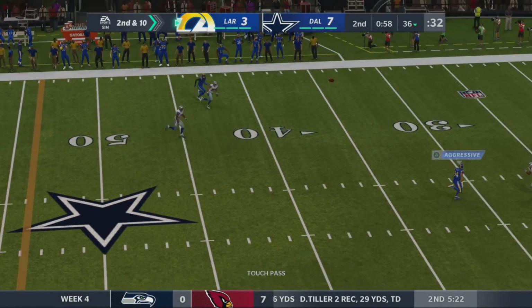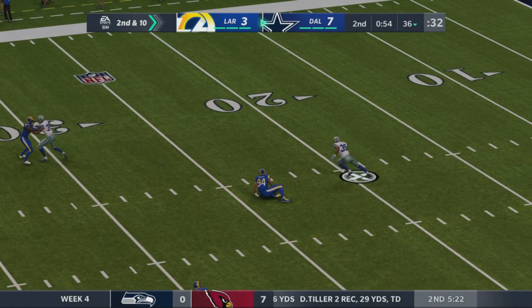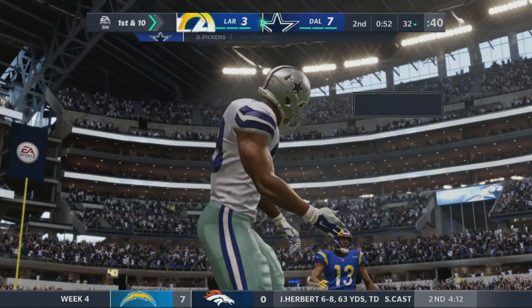He's going to look deep down the field. This is intercepted. Picked off around the 27. And he'll get this back to the 32-yard line.